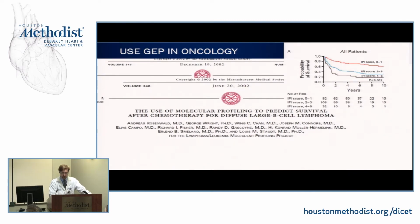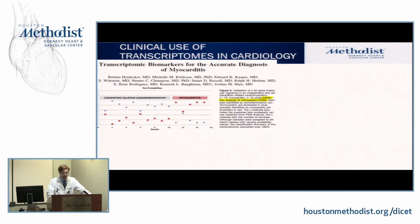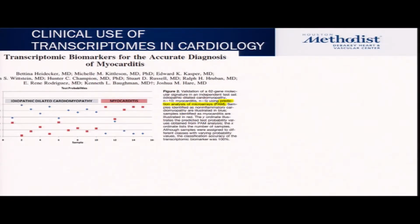You can see different scores in the top right corner that were very clearly useful in detecting the probability of survival. And also in cardiology, there has been emerging use of transcriptomics. This is a paper from my alma mater showing that you can use a gene expression profile from one biopsy sample in patients with or without myocarditis, and using a gene expression analysis, you can accurately distinguish myocarditis from other types of cardiomyopathy.